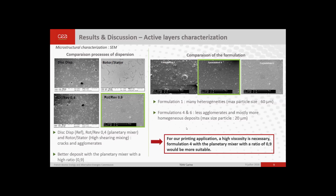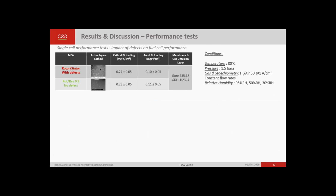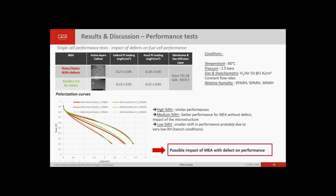And to finish, we have also carried out performance tests to see the impact of defects on fuel cell performance. So one MEA was with a lot of defects, and the other one had no defects and was very homogeneous. It was carried out with different relative humidity conditions. And so I have measured the polarization curves.